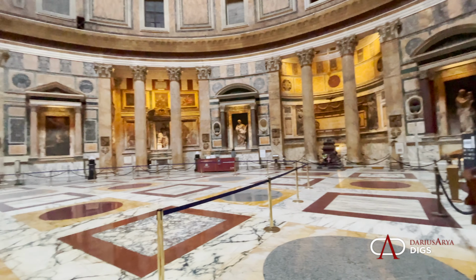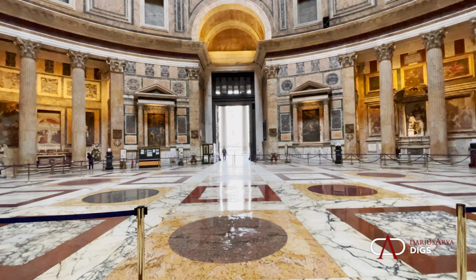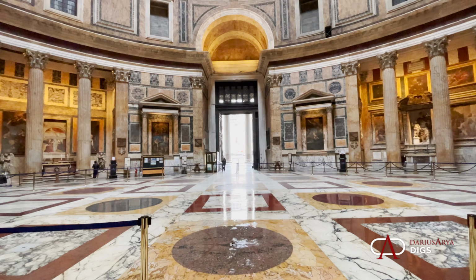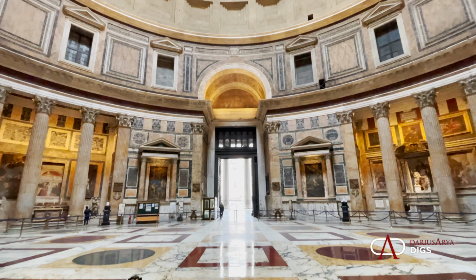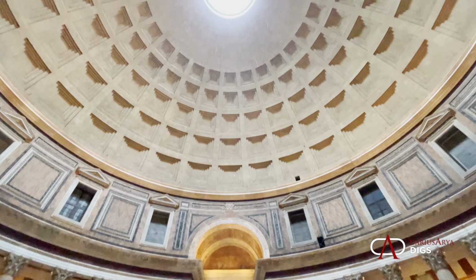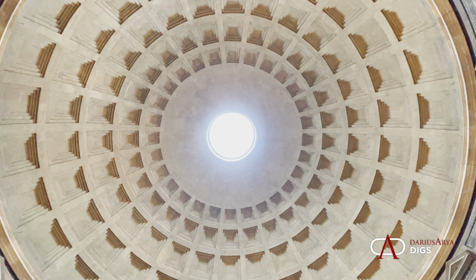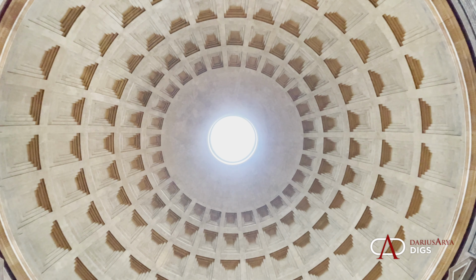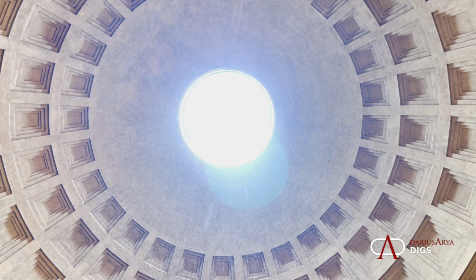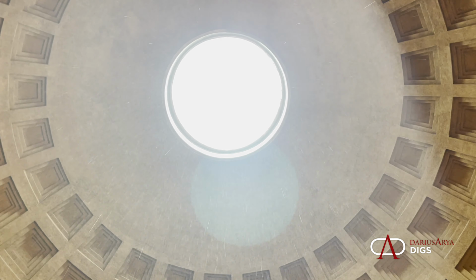Scanning through the interior of the Pantheon, the marble pavement is largely original, the decorative scheme. As we pivot up, the marble revetment is by and large added later. The stucco on the original coffered ceiling is modern, but that oculus, that opening lined with bronze, remains as it was almost 1900 years ago.